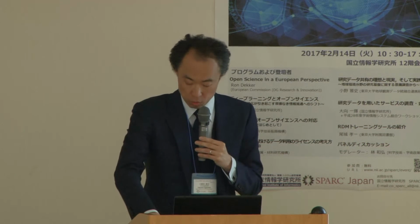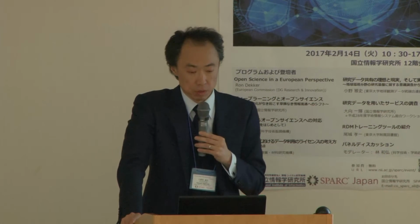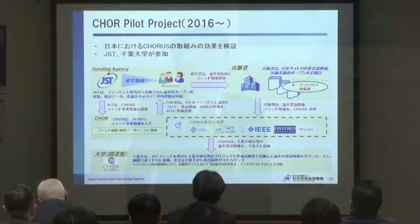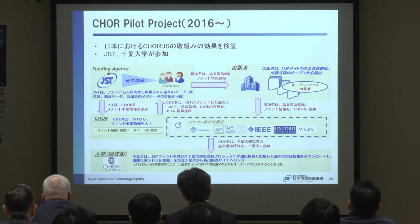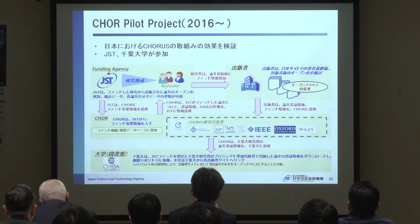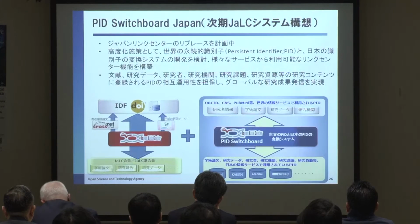Now, let me talk about what JST thinks as other initiatives. The first one is about open access. There is an organization called CORE. I'm sure you are all aware of this. It is based in the US, and it is an alliance of publishers, and they have the initiative called Chorus. I'm not going to go into details, but JST is working with Chiba University and CORE to figure out whether this would be viable in Japan, and there is a pilot program ongoing, and results will be out soon. If this is successful, then we may be able to do this in Japan.